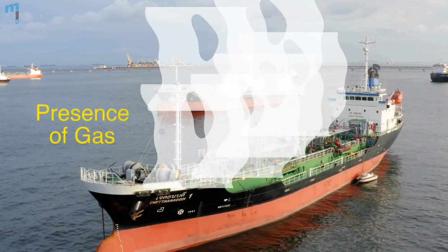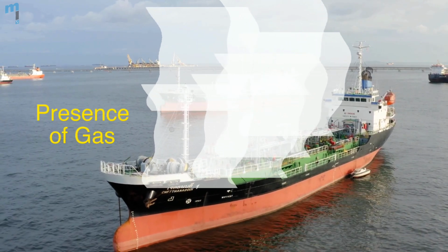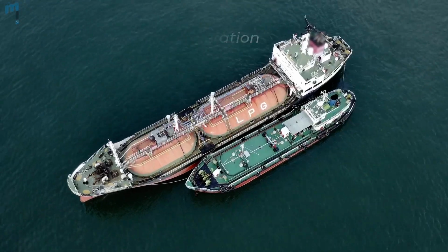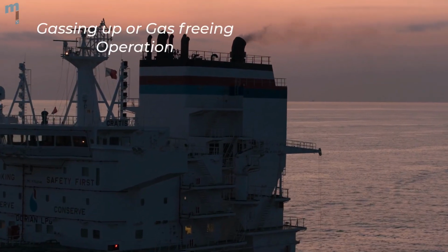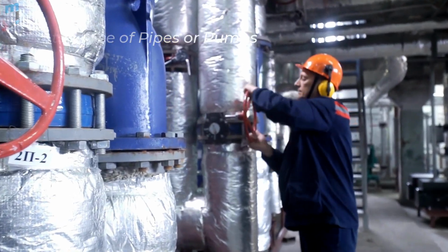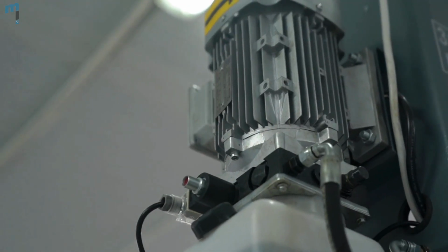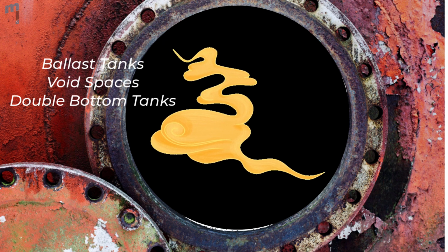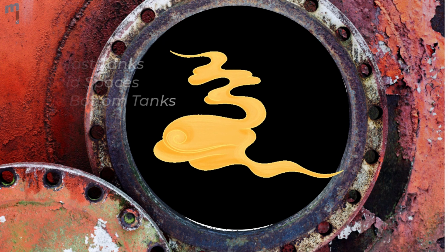There is always a possibility of the presence of gas in the atmosphere, particularly during loading and discharging of liquefied gases, when the ship is gassing up or being gas freed, when a pipeline or cargo pump is opened up for maintenance, in compressor rooms, within ballast tanks and void spaces and double bottom tanks adjacent to cargo tanks.